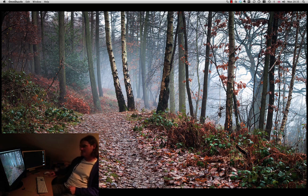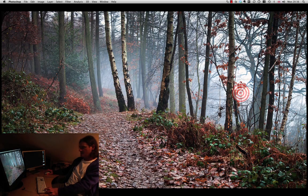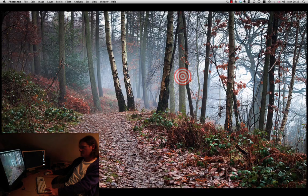This was taken, again, this winter. I can't remember the exact time, but it was about a few months ago. I've got a couple of shots here. So this again was another shot, which is from a wood that we went to. This was taken at the same reservoir place. But were they different times? No, they weren't. They were the same time.